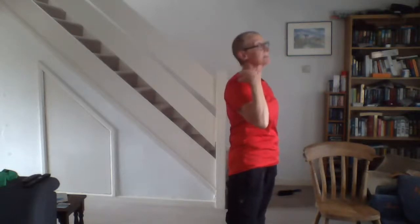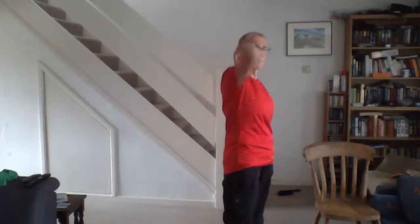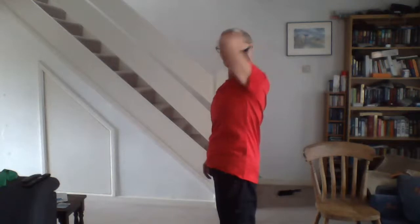1, 2, 3, 4, 5. Nice big circles. Get a nice range of movement in your shoulder. 1, 2, 3, 4, 5. I can feel my shoulder going click, click, click, grind, grind, grind. Other arm. Nice big circles back. 1, 2, 3, 4, 5. And then 1, 2, 3, 4, 5.